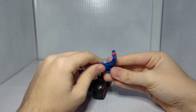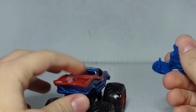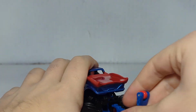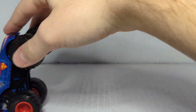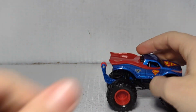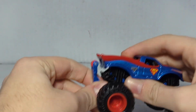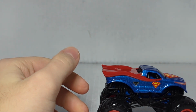Anyway, the wheelie bar here, as you can see, is blue with the red wheel there. And like usual, you stick this on here and then you can do your little stunts with it. Or you can freak out and panic and think that your truck is broken. Either way, pretty neat little stuff there. Let's get into the new Superman design by Spin Master. This really cool custom concept.